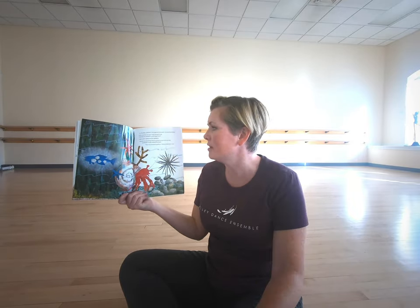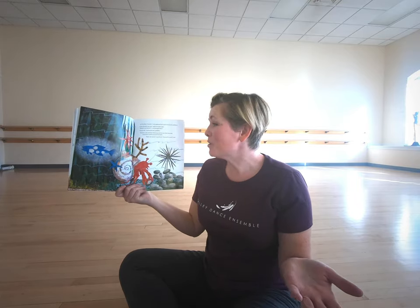Here we go. In October, Hermit Crab approached a pile of smooth pebbles. How sturdy you are, said Hermit Crab. Would you mind if I rearranged you? Not at all, answered the pebbles. Hermit Crab picked them up one by one with his claw and built a wall around his shell. Now my house is perfect, cheered the Hermit Crab.